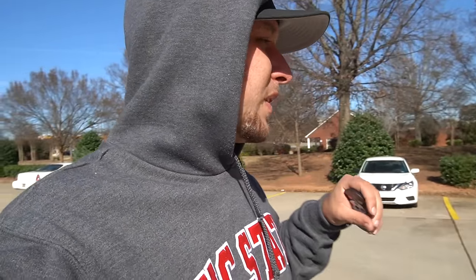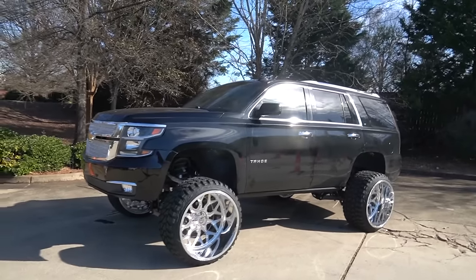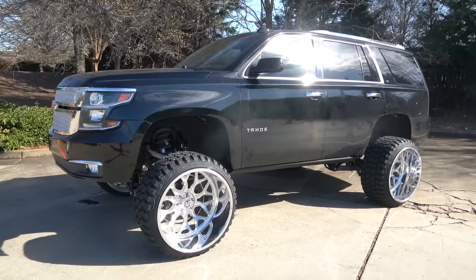Finished up our Tahoe this morning, and this has been one of my favorite builds that we've done in the last couple of weeks because it kind of brings me back to a time when 26x16s and 35s are kind of taking over the end. I do really think that they're one of the better looking setups on really any truck as long as you do a big enough lift kit. 2017 Tahoe, 26x16s, and the 9-inch Mcgaughys lift.